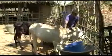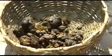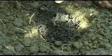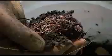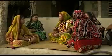As farmers in this area have little livestock and manure is scarce, they need an alternative to traditional compost. In this video, we'll learn about compost made by worms. We'll first take a closer look at what worms do, and then see how farmers in one part of southern Bangladesh make compost with worms.